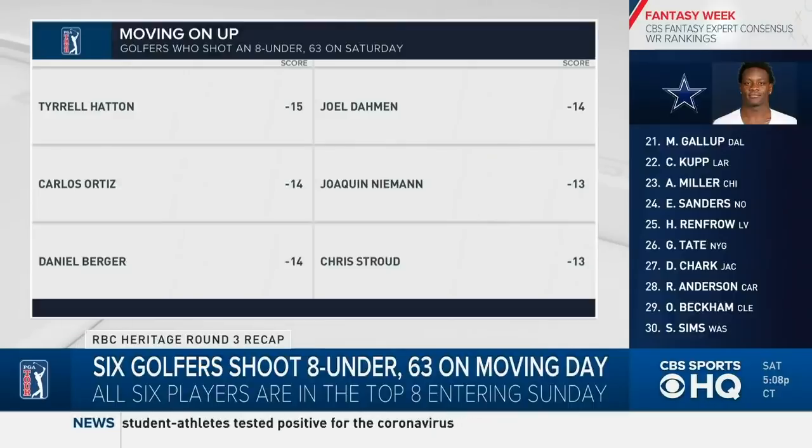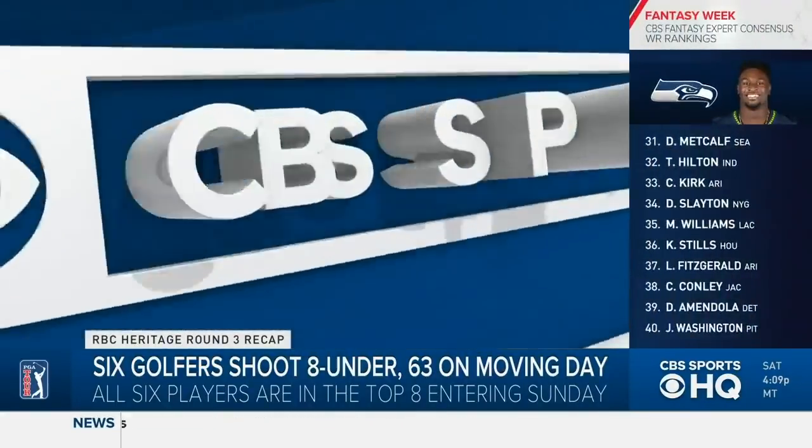Sergio Garcia, Rory McIlroy, Bryson DeChambeau, chasing all of these leaders at the top. It's going to be a wild Sunday. We thought last Sunday was wild, and it was for the most part. I think Webb is probably going to be the favorite going into Sunday, but I have absolutely no clue what's going to happen.